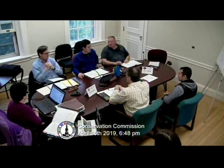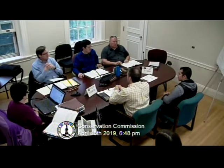Okay. I'm just amazed by the amount of water that's standing there. It's the depth that it is, too. It just seems like a lot of water. I'm having a hard time imagining where it's going to go.